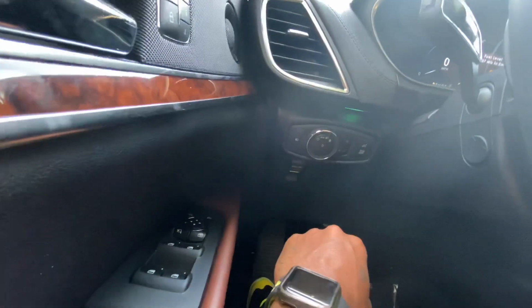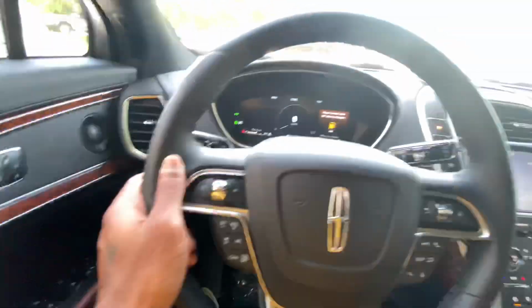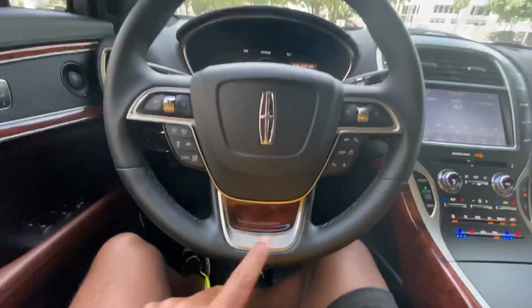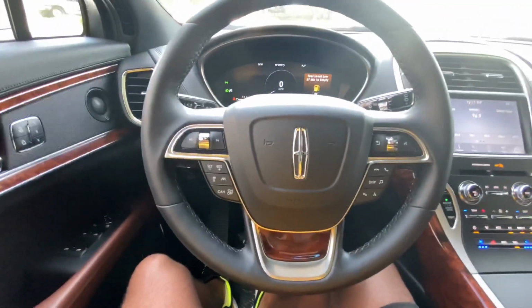Your headlight controls are going to be down here. Your trunk release, your traction control, electronic parking brake here. I like the steering wheel. It's a 3-spoke wheel design. You have some of that wood trim in here, which I think is a nice premium look.